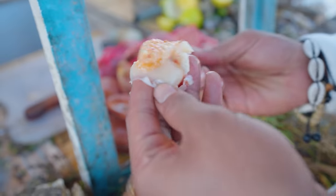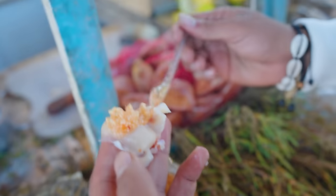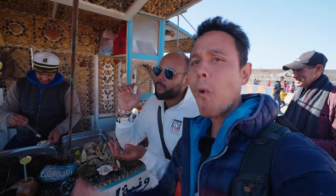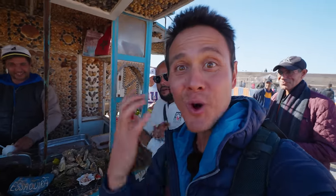Might be really good with some of that sauce, though, garlic sauce. Mmm. Oh, the shallots. That is like a sweet chili. Oh, nice.